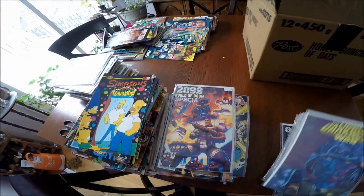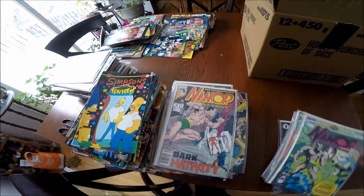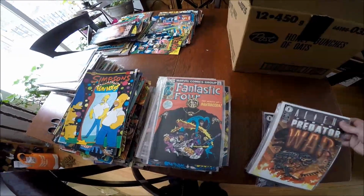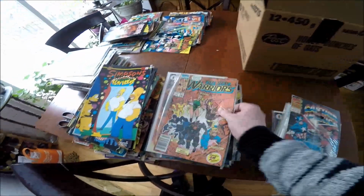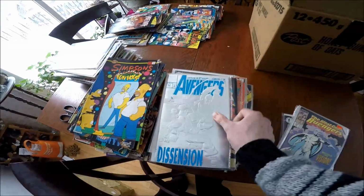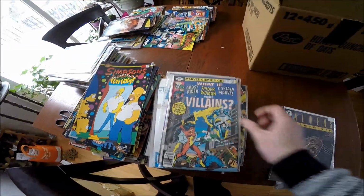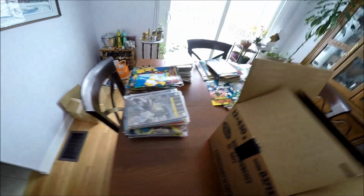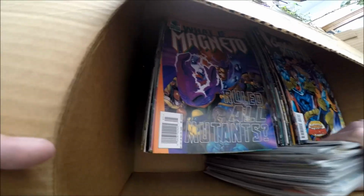World of Doom special. Light and Darkness War. Oh! Namor. Alien vs. Predator. New Warriors number one. Avengers. Oh, classic What If. More aliens. Let's see what else we got in here. Well, for all the moves, they've held up pretty well.